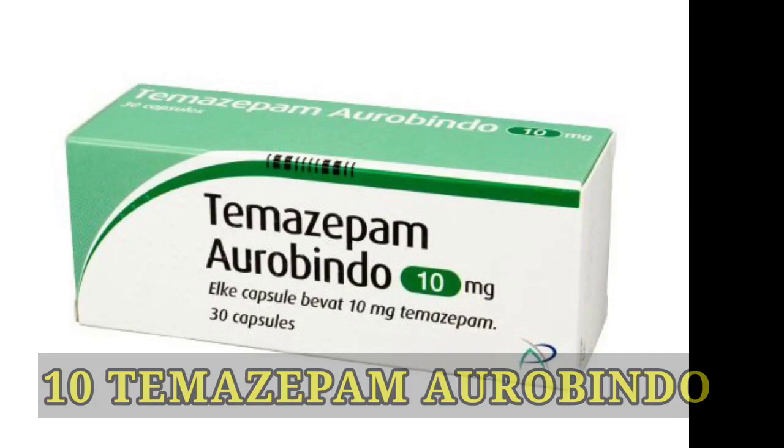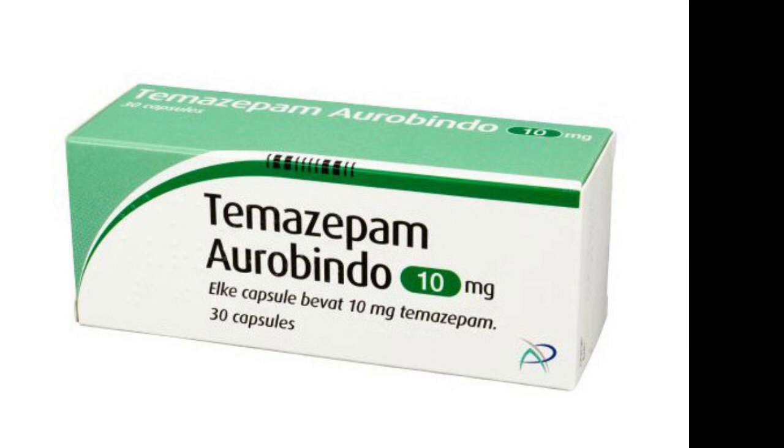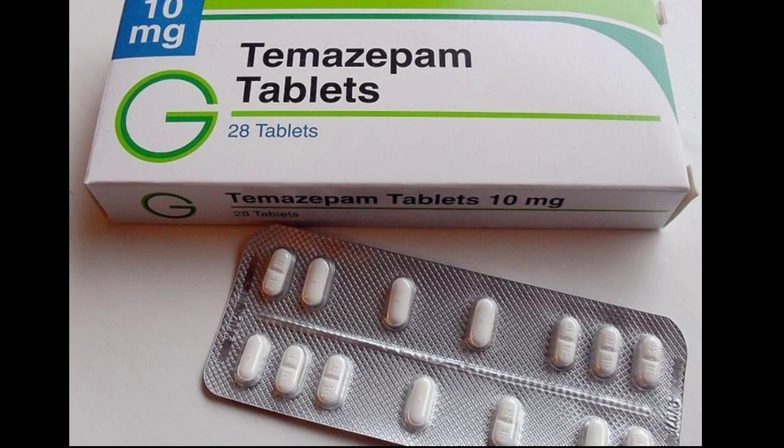Temazepam, Restoril, is a short-term treatment option for people who have difficulty sleeping. The medication usually takes 1 to 2 hours to work and is only taken for 7 to 10 days.